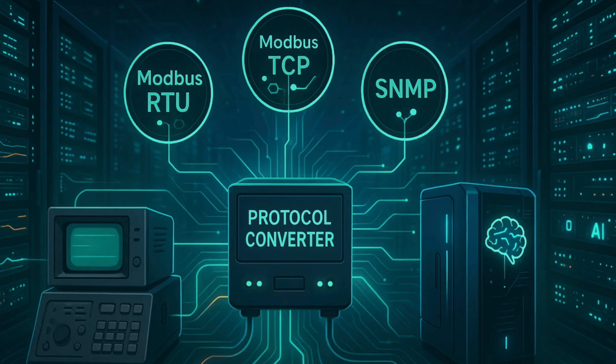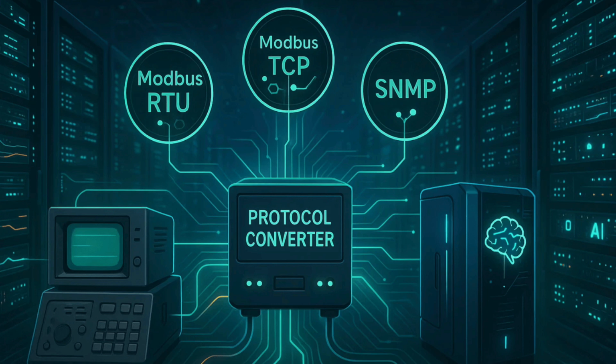Generally, yes. However, even with these advancements, protocol converters still play a vital role in facilitating seamless communication with those legacy systems that haven't yet been upgraded to these newer Ethernet-based standards. There's still a lot of that older gear out there. Right, the mixed environment is common.